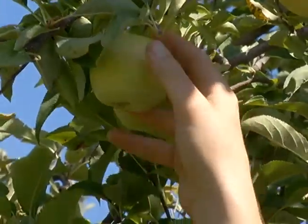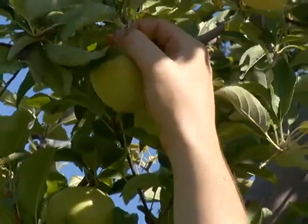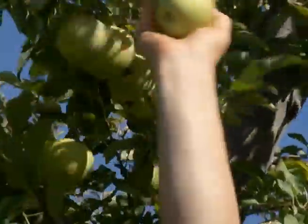The proper way to pick an apple is not just to pull down, because you can actually break the whole branch off that way. But I always just twist and pull up at the same time, and that helps break it off at the stem and not further up the tree.